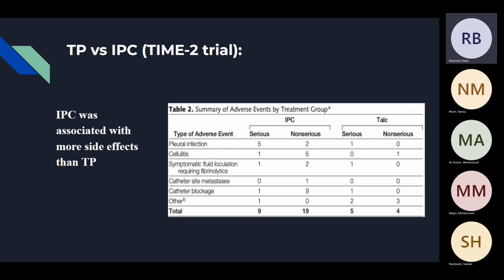If you look back, some of these complications we would expect, right? Because with IPC, you have a catheter that remains in place, so you'd expect infections to be higher. Catheter blockage will be more likely because you have a catheter that's there for a long time, compared to talc where the catheter may be there for a very short time and you remove it. So these are complications you would expect. The other one is really more of a short-term kind of complication. If you develop pain and respiratory failure and stuff like that, it will be very early. But with a catheter, you will be prone anyway.